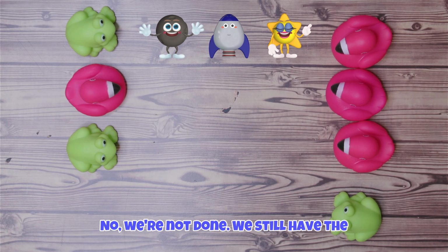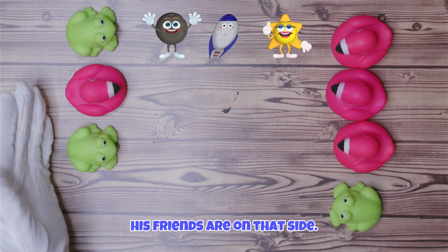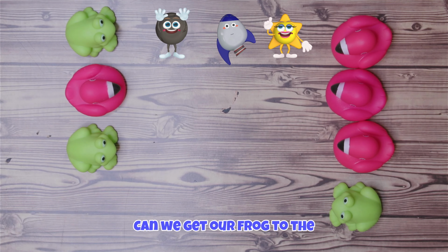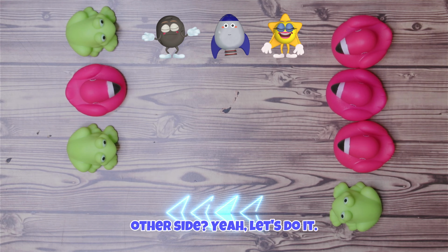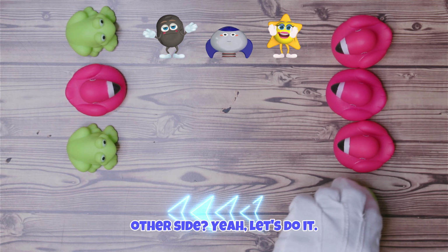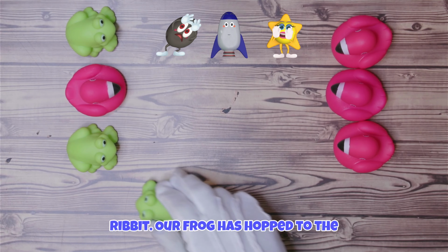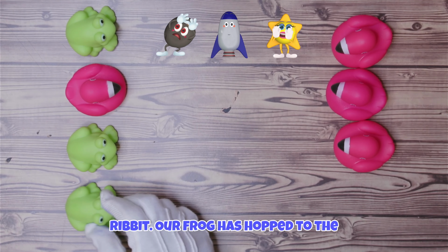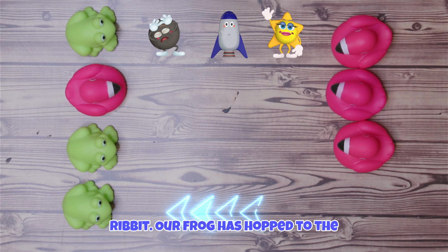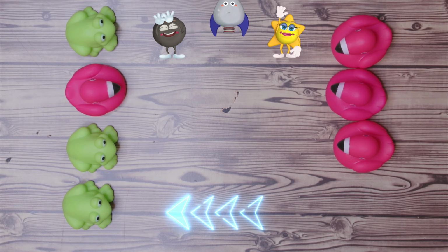We still have the frog on this side while his friends are on that side. Can we get our frog to the other side? Yeah, let's do it. Our frog has hopped to the other side. Now I think we're done.